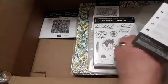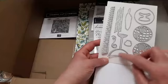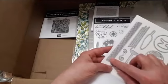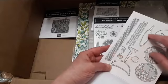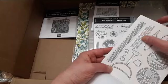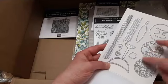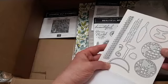And then the dies that go along with it have the globe, again the two sides of the globe. They've got the quill, the inkwell, and then this really neat border dies. I think that might be a ruler. And then this one is like script, and I think it's like an embossing plate almost. And then it's not only got the die cut globes, but if you stamp the globe, then you can die cut it as well with the circle.